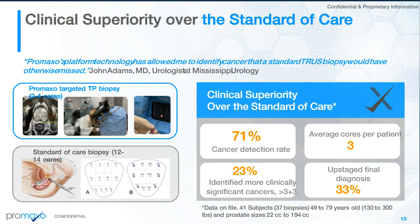Currently, we've actually shown clinical superiority over the standard of care when we do this in a clinical setting. So right now, we have about a 71% cancer detection rate, and that's been 23% more than the standard of care in terms of identifying clinically significant cancers. And we've also upstaged the final diagnosis of cancers by 33%. So that means the clinician is actually able to give the right treatment planning to the patient because they have the actual information that they require.